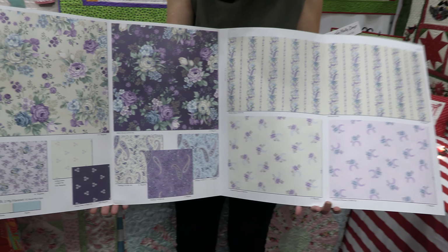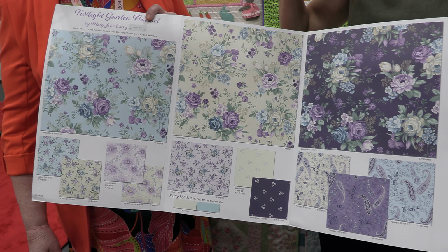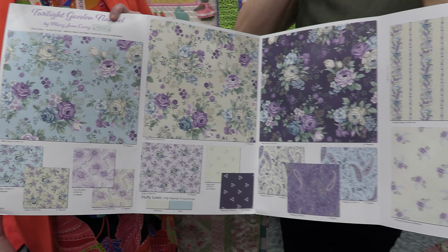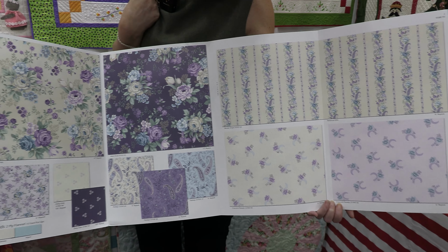Absolutely. Look at this beautiful color. And you know, these are very appealing colors. I mean, they are palette friendly, I guess I should say. I think they look good on a lot of people. I think these would make nice jackets.